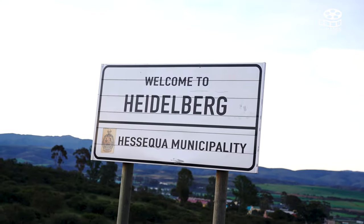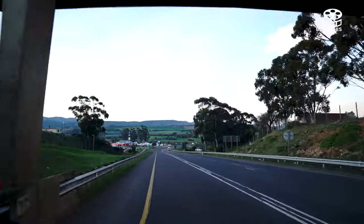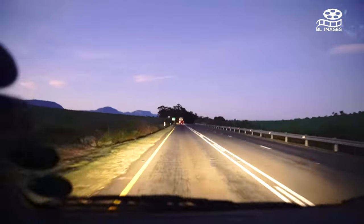Welcome to Heidelberg Drive. We'll take a few minutes to soak in the stunning scenery before continuing our safe and picturesque drive into the evening.